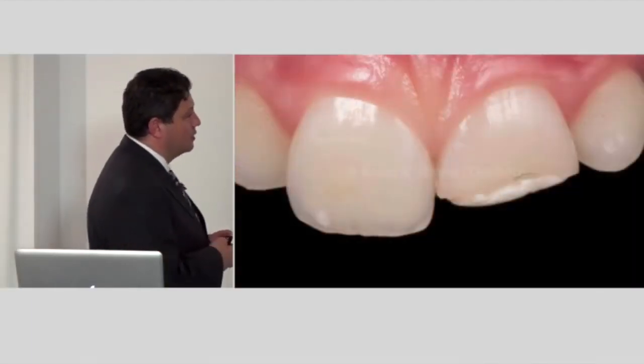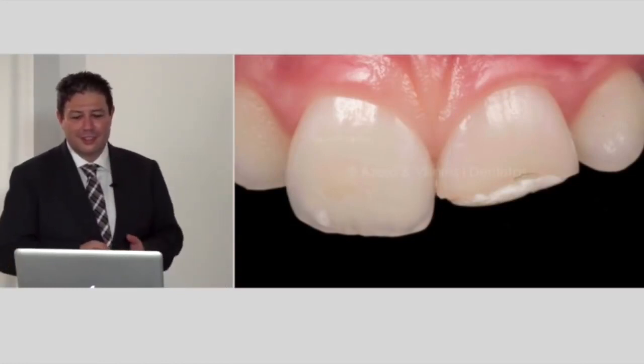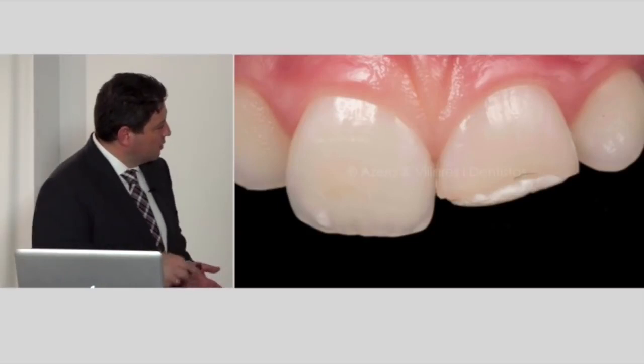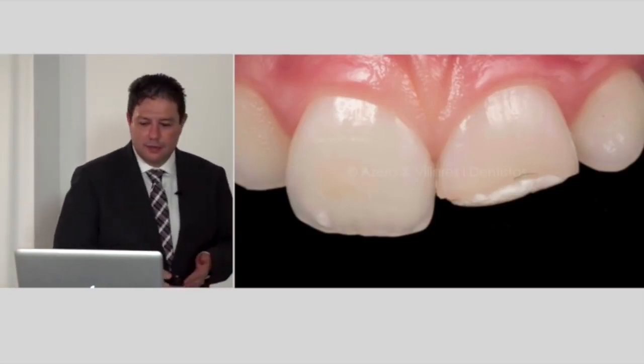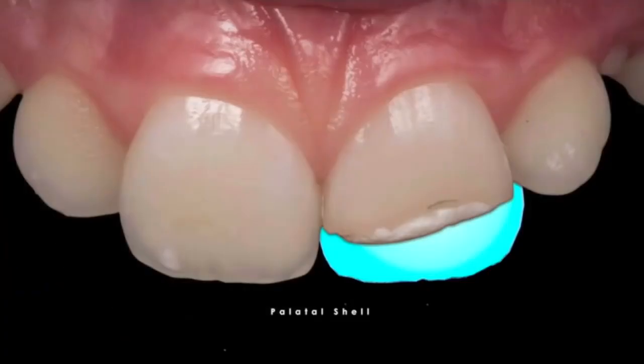We make the diagnostic phase, as I told you: photographs, models, photographs with the polarized system, and we make a diagram, the palatal shell. We're going to use, in this case, the inside colors to disguise the fracture line. We're going to use the unit enamel for the palatal, and this is the AO2 color to disguise the fracture line.